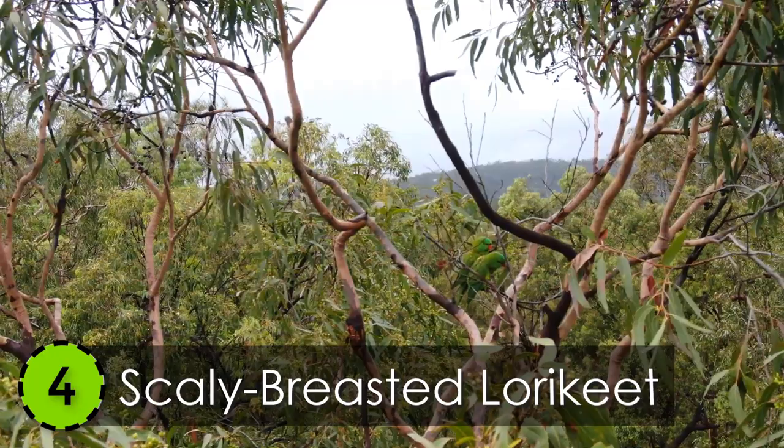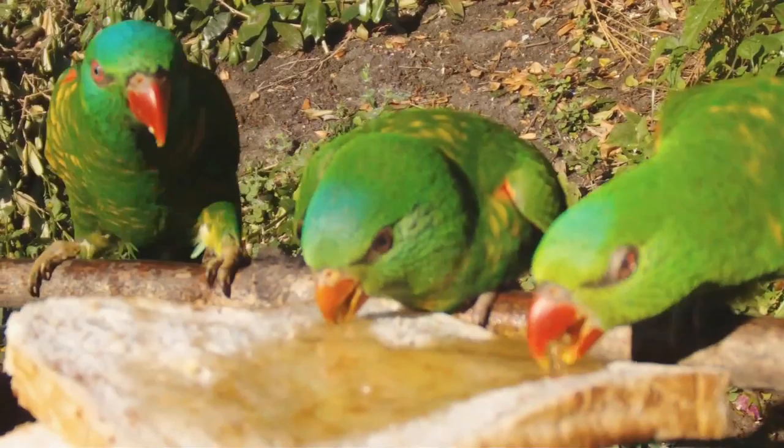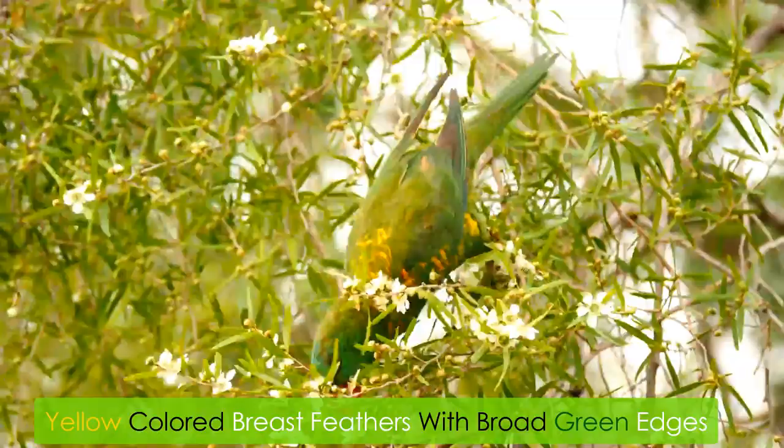4. Scaly-breasted lorikeet. Found in the woodlands and forests of eastern Australia, the scaly-breasted lorikeet justifies its appearance by its name. It is around 9 inches in length and has yellow-colored breast feathers with broad green edges, which look like scales.